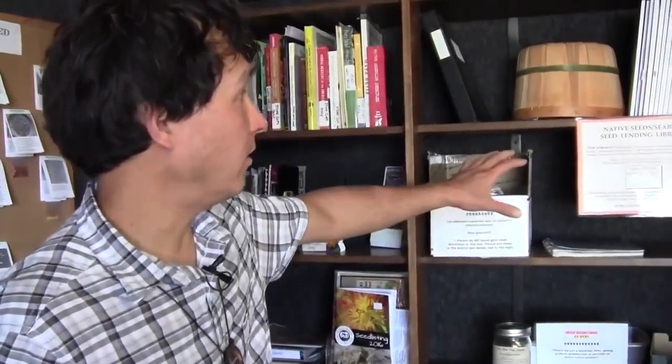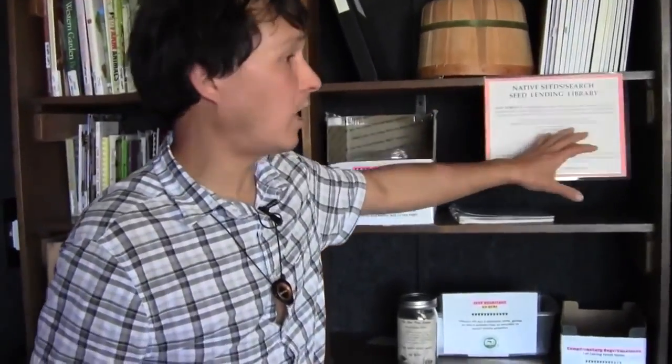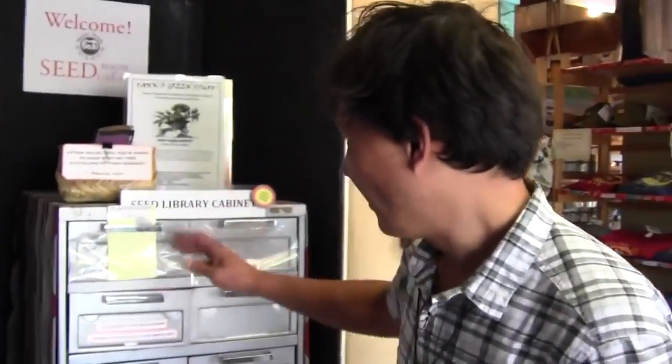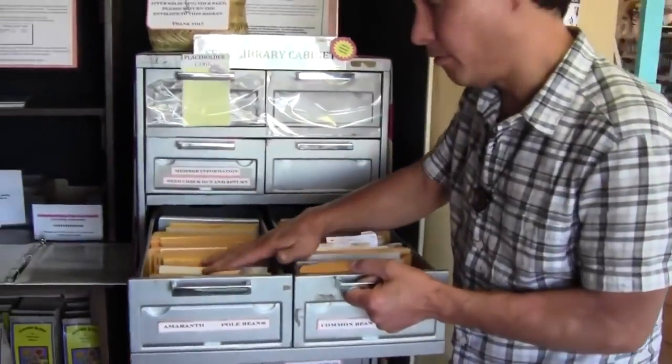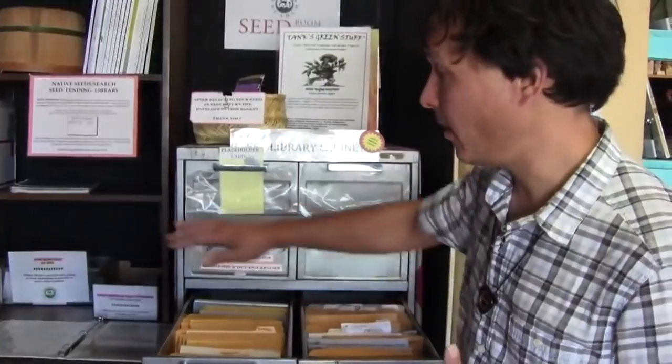Anyways, in this native seed search seed lending library, they just have an old school card catalog, probably from a library from back in the day. Libraries don't use these anymore, so now it's being repurposed, which is great. In here they have envelopes and envelopes and envelopes of all different kinds of seeds that you could check out, borrow, and then bring back. And they have special procedures on how to do that.